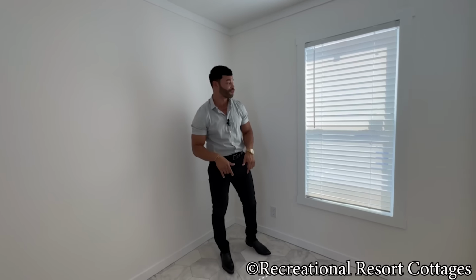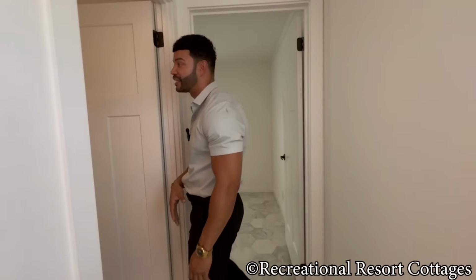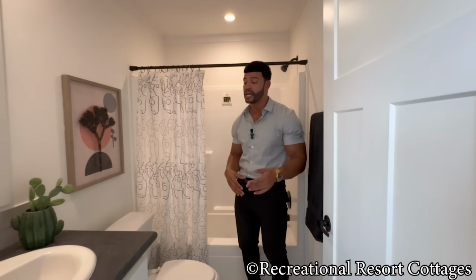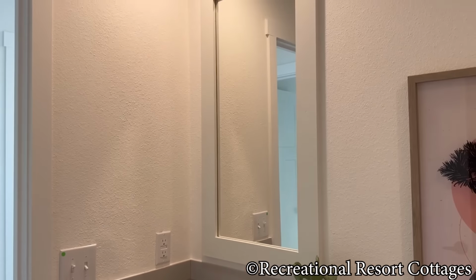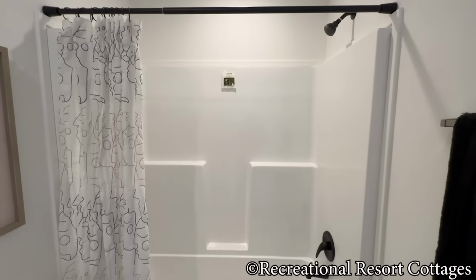Now we'll keep it moving down, and we'll take it down the hallway, and you'll see here it leads down to the guest bathroom. And right here in the guest bathroom that is centralized between the two guest rooms, you'll see you have the vanity here. We have your 2 rows of ceramic tile for the backsplash. We've also given you the tub shower combo in the fiberglass finish.